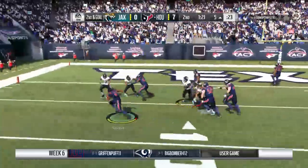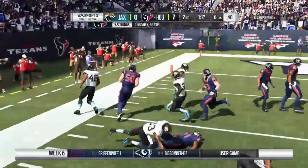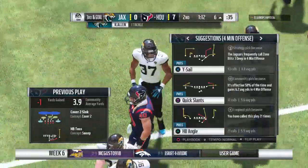They get it to him running left. He was trying to turn the corner, but he will go nowhere. That'll be a loss of a yard, and it leads to a third down.